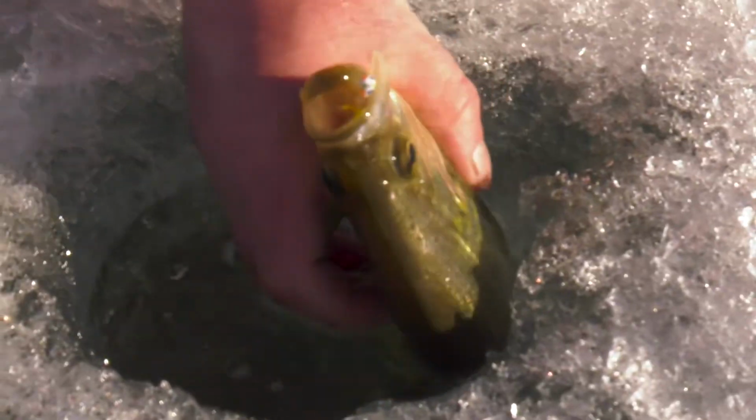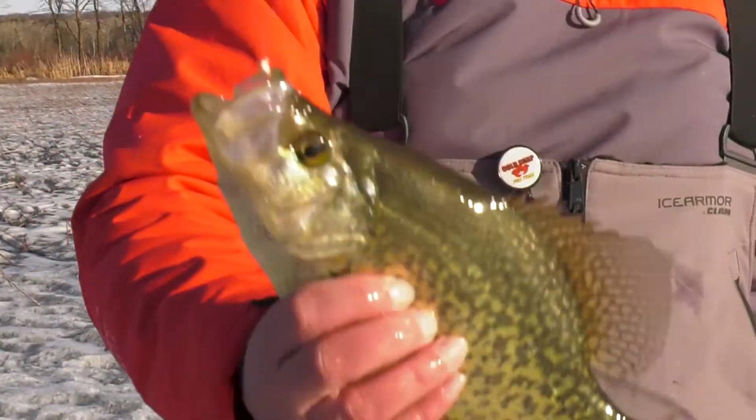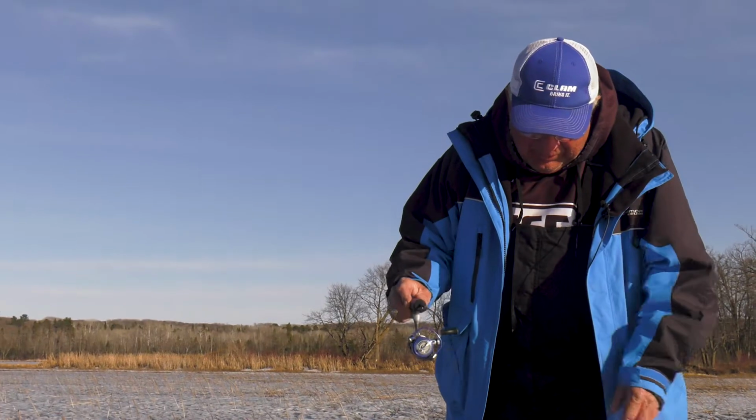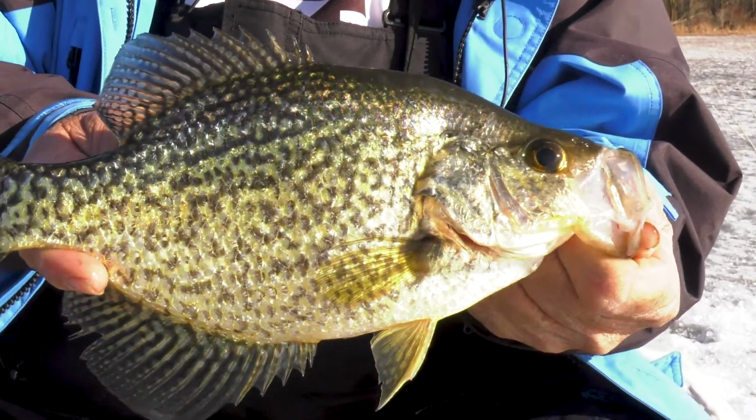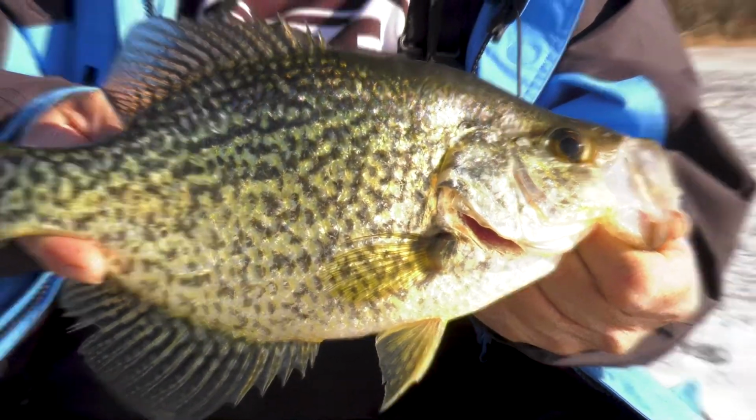Oh, that is fun stuff right there, huh? Oh, there we go. He just came right in and grabbed it. Them big crappie. Oh, I just get excited of that.